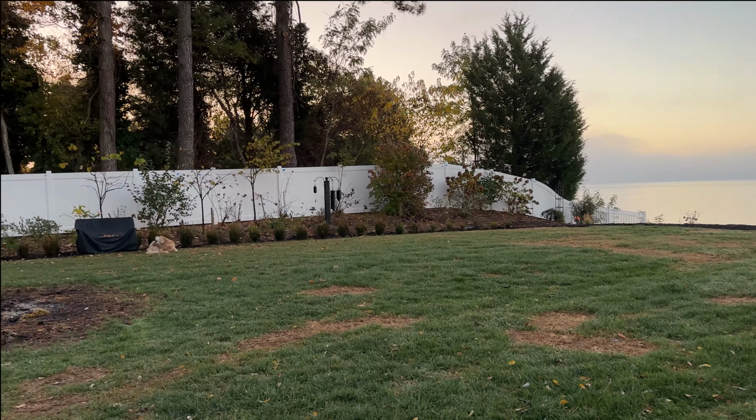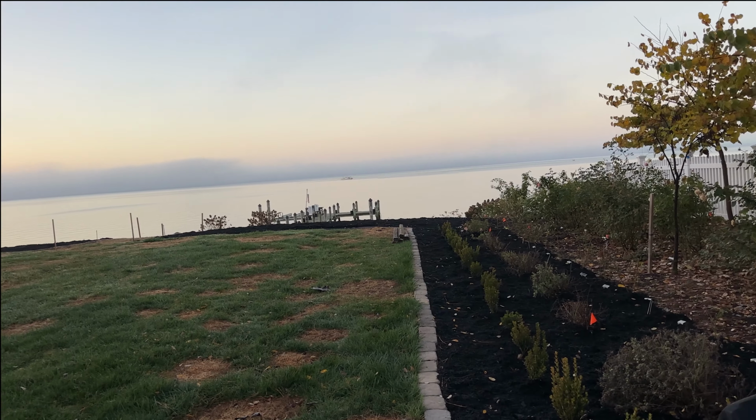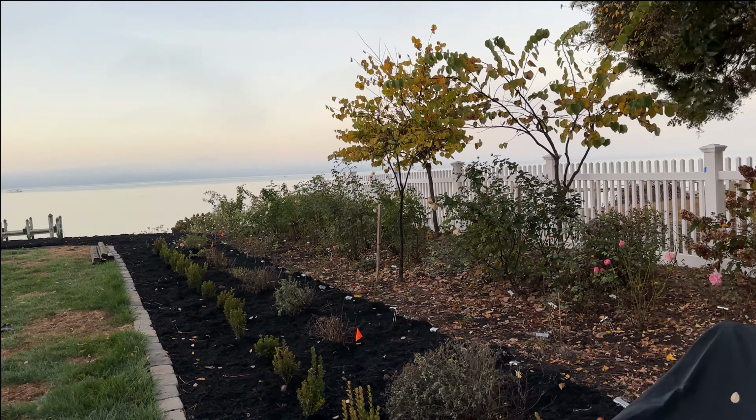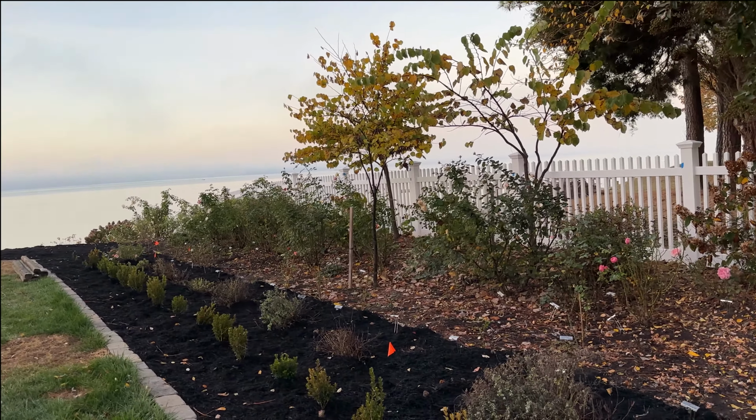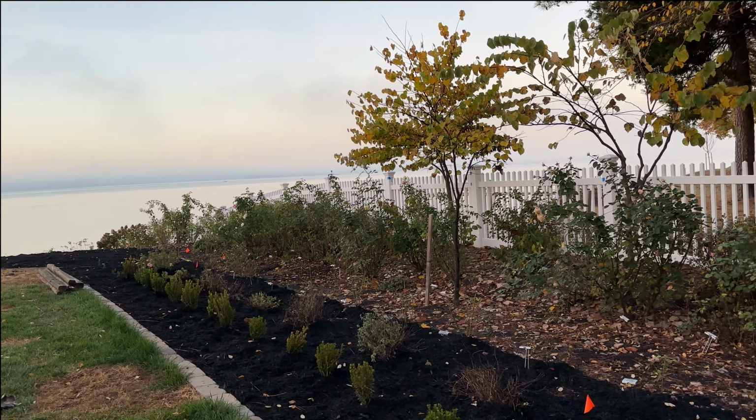Some of the gardens that we went to, and there's one on the opposite side, there wasn't enough seating, and I realized I had the same problem at my house. So I've added benches, and I'm also going to be adding additional benches down by the water.